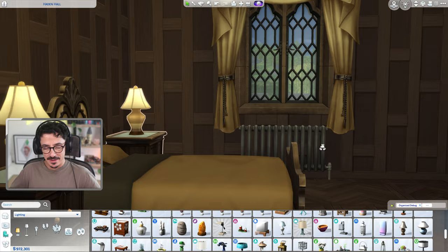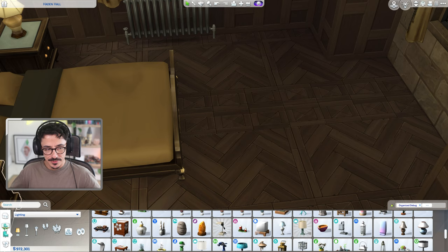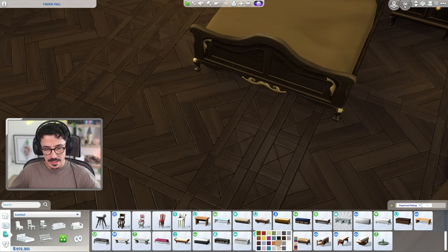Very nice. I'm definitely feeling an ottoman at the end of this bed as well. I might go for something a little bit different here compared to what we've used in the other bedrooms. I think I'll go for this one here in a little bit more of a classic tone. There we go. Beautiful. Flop you to there like that.